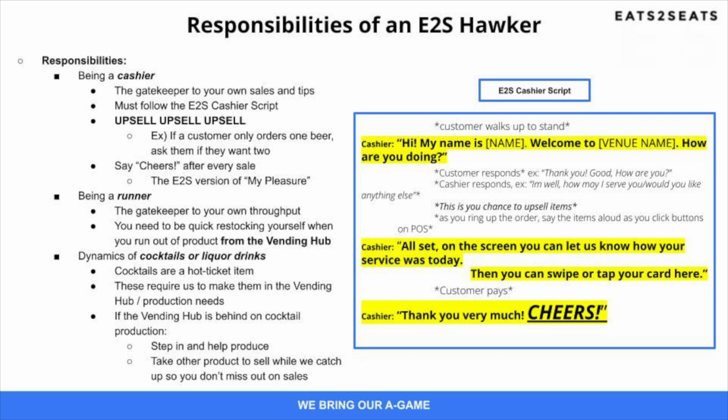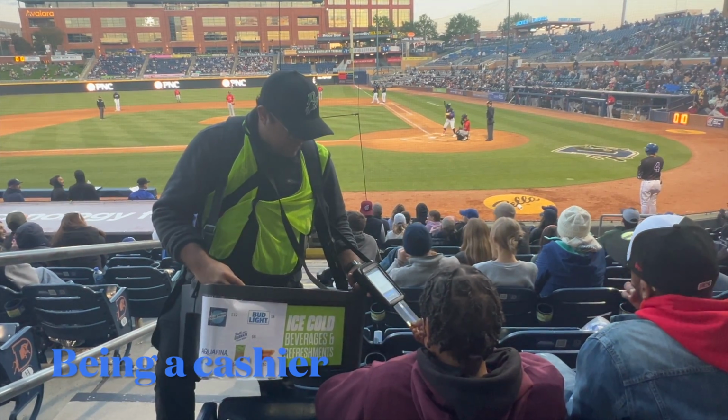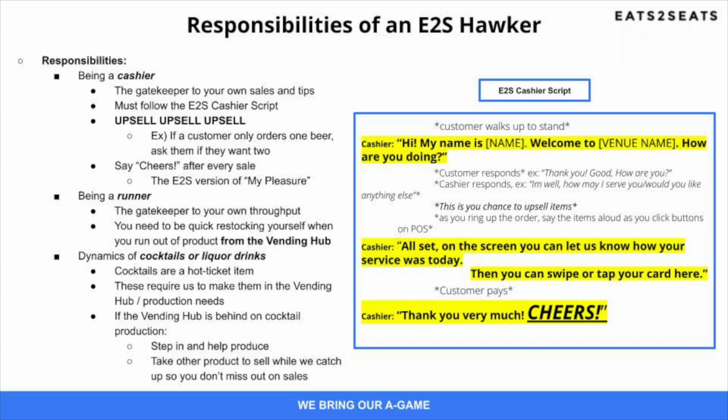Next, let's review the responsibilities of being an EATS2SEATS hawker. There are 3 primary responsibilities you'll fulfill being a hawker with us. The first is being a cashier. You're the gatekeeper to your own sales and your tips. You must follow the EATS2SEATS cashier script and always upsell.